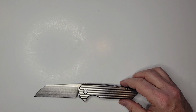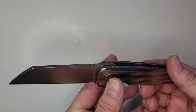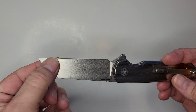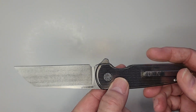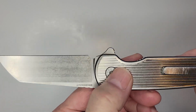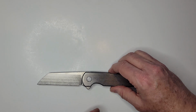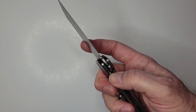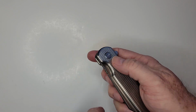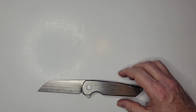First one is the American Blade Works Model 2. This is a beautiful, gorgeous sheepsfoot. Kind of got that straight edge, but sheepsfoot thickness out here on the tip. Beautiful milling. I did carry this a lot. Scratched the heck out of that pocket clip. Really liked it. Just a one-trick pony. It just is a flipper. That was my only complaint on this one, and I think if it had some other deployment method, I might like it a little bit better.